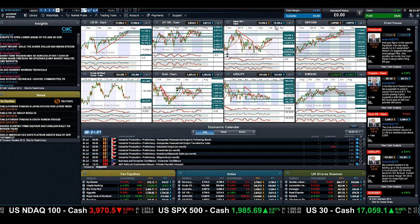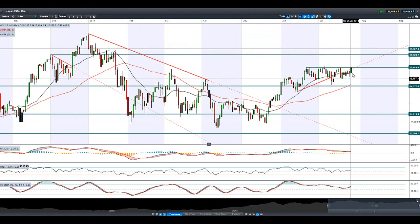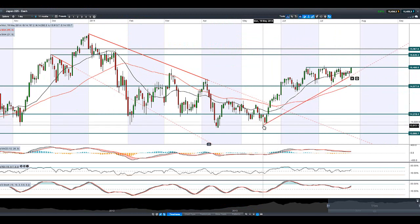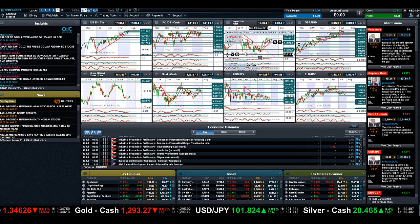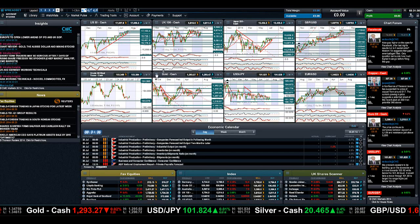So looking at Japan 225, we talked about that big move to the upside. Potential resistance 15,488. We talked about it a lot. Probably can just get round to redrawing that symmetrical triangle formation. Maybe I might be reaching there ever so slightly, but it's nevertheless looking a little bit more bullish than before. We've not broken and closed above 15,488 for a while, so keep your eye on that one. Japan 225 looking very interesting.